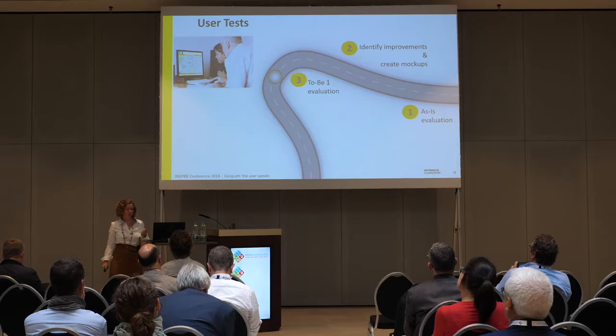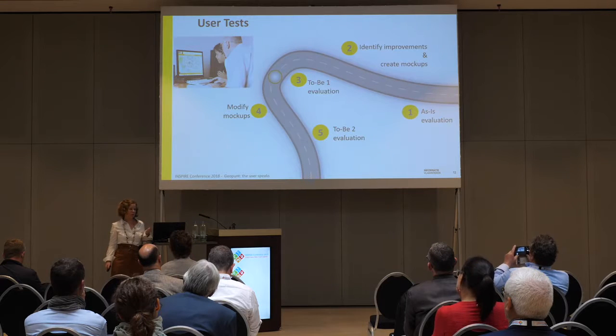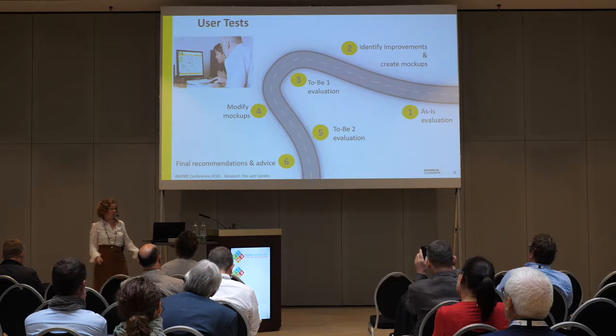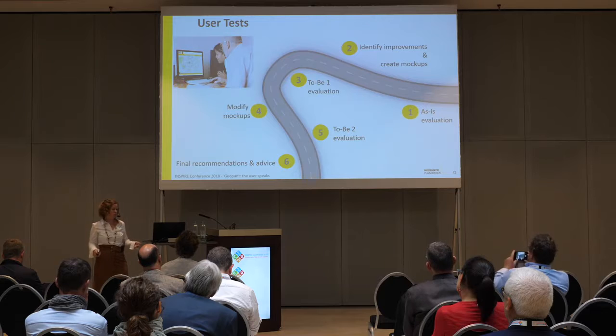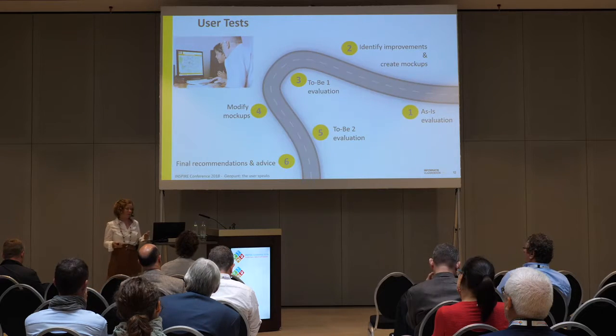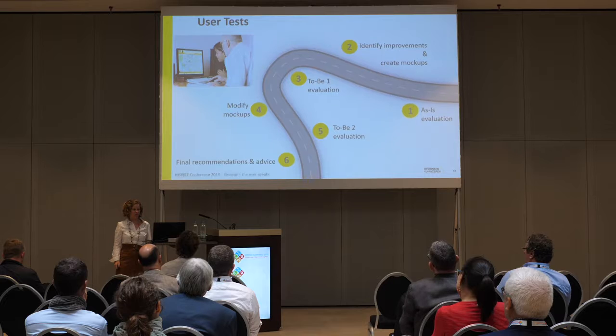We had some more results and some more information. We again modified those mock-ups, and we made a final test doing a B2B evaluation. And the result was a report with final recommendations and advice which we can use now to look at how and when and if we will make Geopunt better with the improvements set by the users.